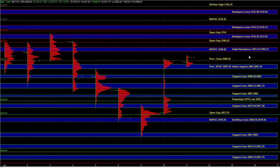So first off, today is rollover and we are switching from the ES June contract to the ES September contract, and all the zones for today are for the ES September contract.